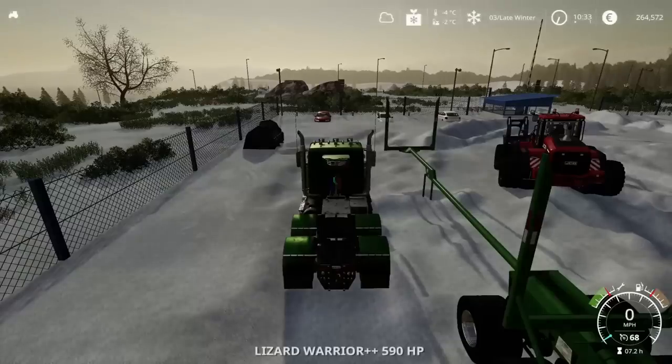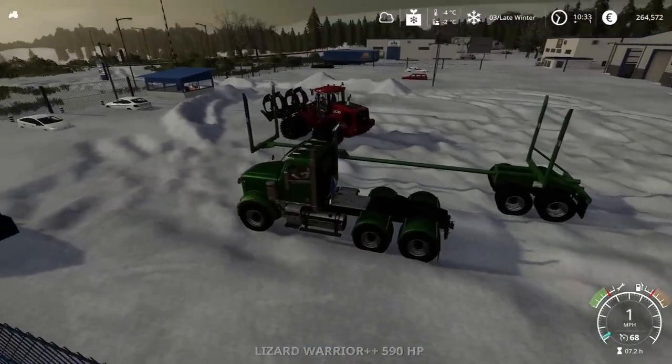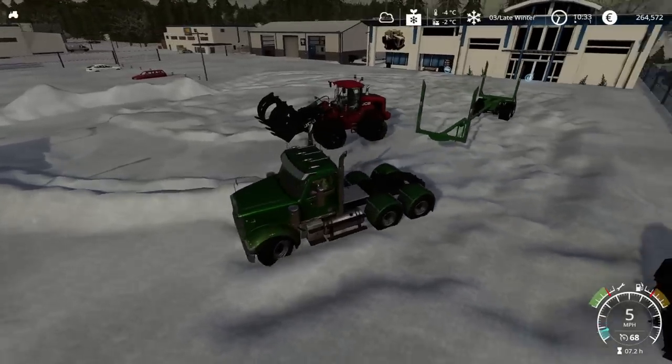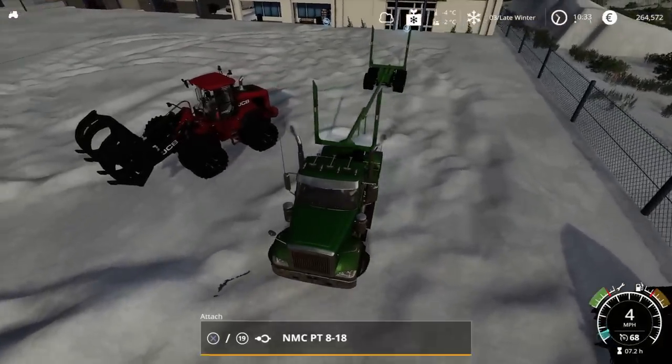I'm going to take these over to our hillside. That's going to be the trickier bit, whether or not we're going to be able to get the Scorpion King up and down the hills. But we'll do our best.